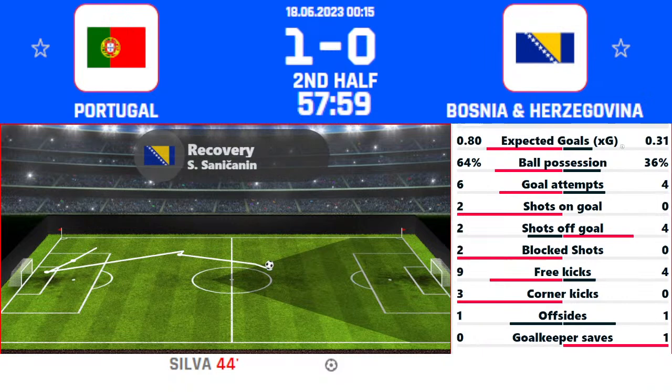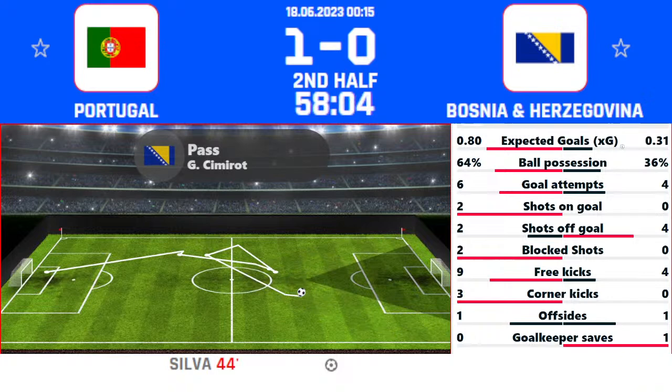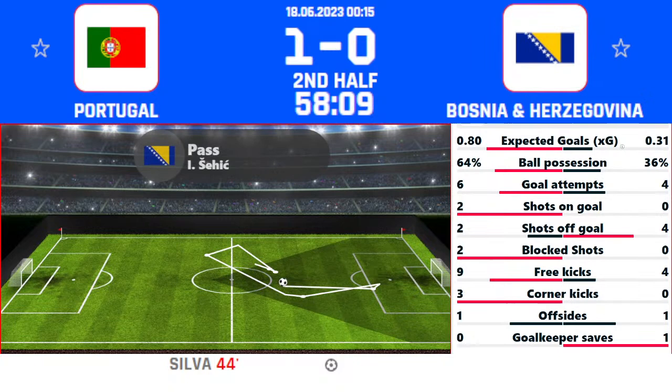For Bosnia, they have won 3 games in their last 5 matches. They have lost their last match. They have lost against Slovakia and Romania. They have won against Iceland, Montenegro, and Finland.